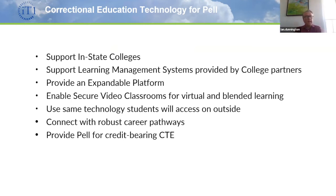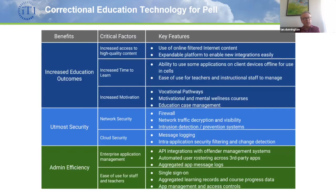And then finally, it's providing Pell for credit that people are going to need for continuing education, which is also going to need to translate to the outside so that they can use those credits. If you look at what we have as far as an education technology stack for Pell, you're going to need to increase education outcomes, have security, and have admin efficiency, obviously all for the right price.